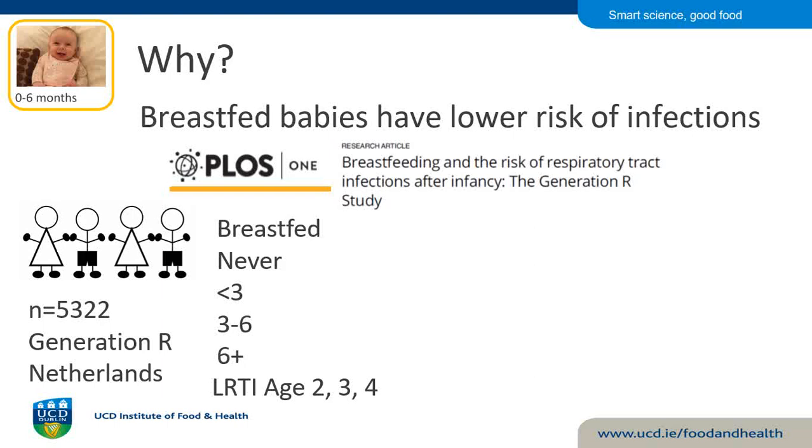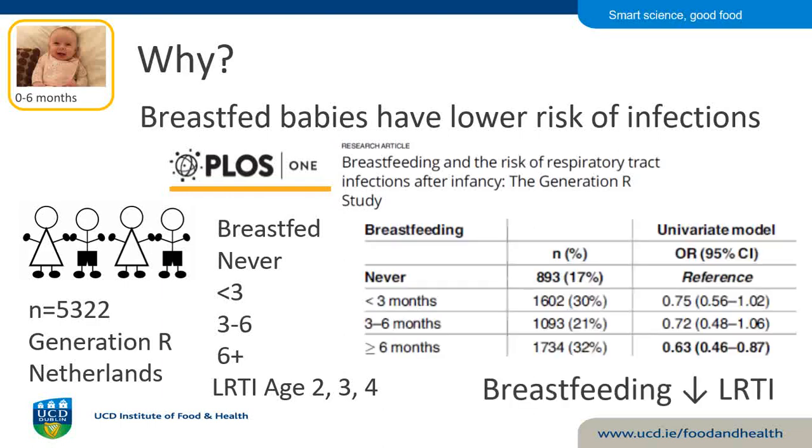And they recorded the amount of lower respiratory tract infections at age 2, 3, and 4 years of age. And then they were looking to see, is there a relationship between the amount or duration of breastfeeding and the risk of lower respiratory tract infections. And so this table shows that. So what they're doing is they're comparing if a baby was breastfed for less than 3 months, 3 to 6 months, or greater than 6 months, was the risk of lower respiratory tract infections lower? And this figure here, 0.63, shows that if a baby was breastfed for 6 months or more, they had a significantly, so that's just referring to statistical significance, they had a significantly lower risk of lower respiratory tract infections.